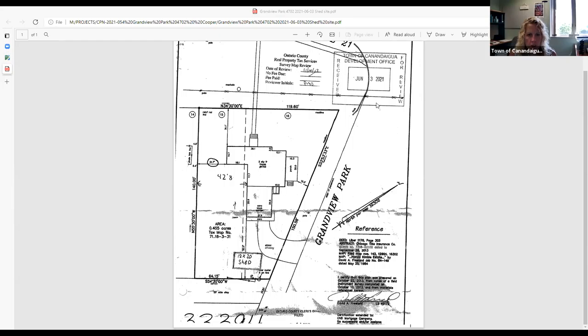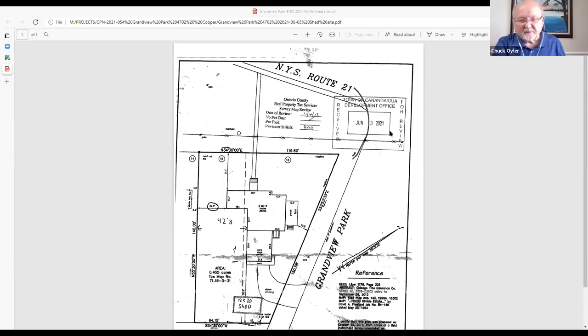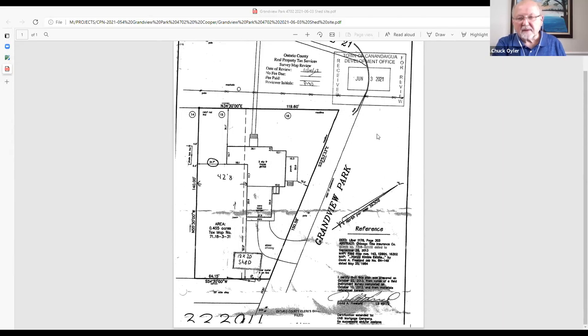I don't see anyone else in the waiting room. Yeah, if we're going to do the Cooper, and Mr. Cooper's here, why don't we get started with that? Okay.